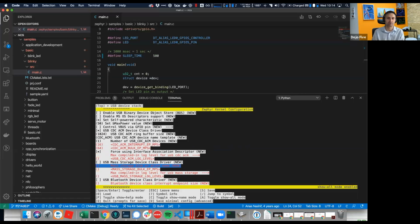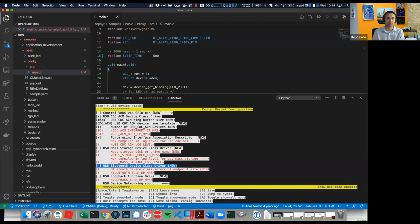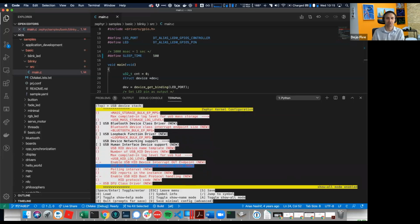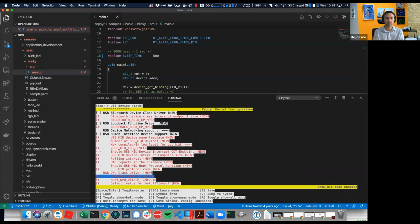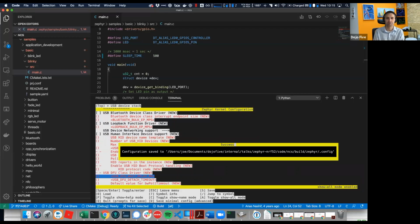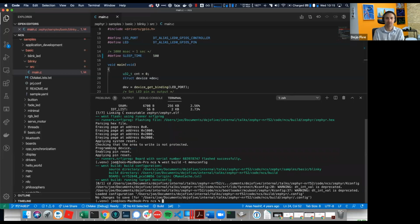You can see that there's a number of other things we could add here, like USB mass storage, USB Bluetooth, loopback, all kinds of other stuff. But this will serve our purposes for now. Once you make changes, such as the one we just mentioned, you save your configuration by hitting S, and then it saves your configuration. Then you can leave and do a west flash.